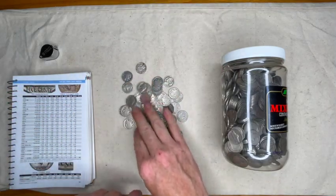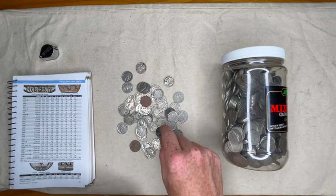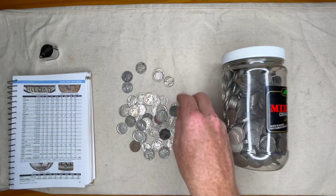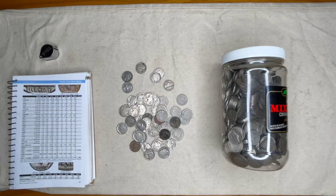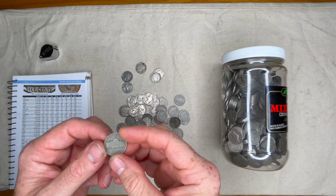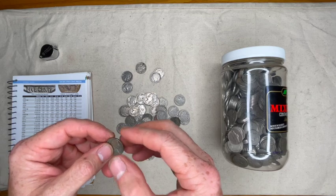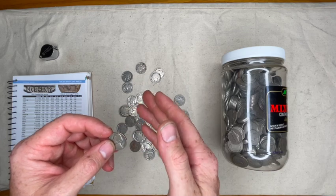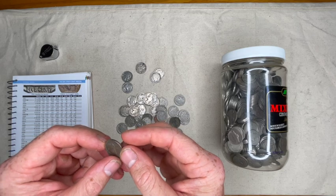And actually there's more in here than I thought there was. There's actually a couple V nickels and regular nickels, actually a war nickel. So a good way to tell if you've got a war nickel that has silver in it, they start in 1942, and they go through 1945. In the 42s, this one's actually a 42.